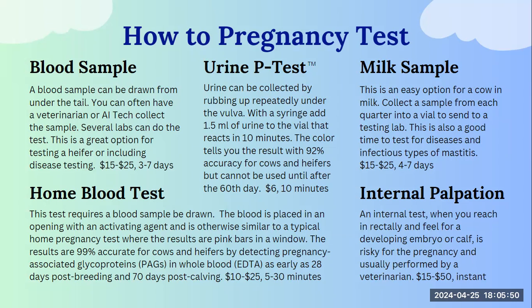Milk sampling is really easy and you can run some disease tests at the same time. That's usually what I'll do. It's pretty inexpensive, depending on which lab you're using. Palpation is not recommended that everybody tries that. And the reason for that is because, like we've talked about, the pregnancy is so delicate in those early days. If you're testing with palpation, they're actually going in and trying to feel in the fallopian tube and down into the uterus to see if they can find that there is something there. If it's much later in the pregnancy, then it's not as risky. You're not as likely to actually cause any damage.